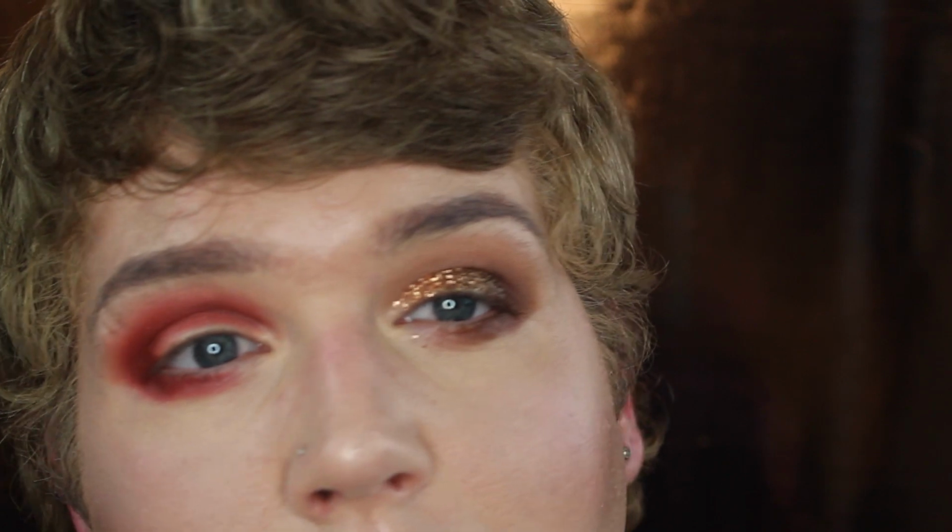As you can tell as well, I'm growing my hair. I look like a mushroom. Look at that, guys. Oh my god. My viewfinder's broke on my camera, but I hope you can see that because I'm literally obsessed. Ugh, I love these palettes.